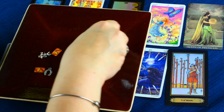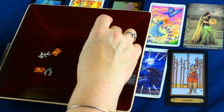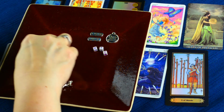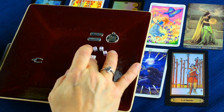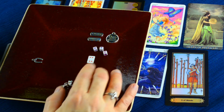We have an NTD, which could be initials, could stand for something else. They might mean something to you specifically. If they do, great. Sometimes you guys tell me that they're your initials. Sometimes you guys come up with some things, so that can be useful. We have the Four of Cups again. That was in another reading as well.